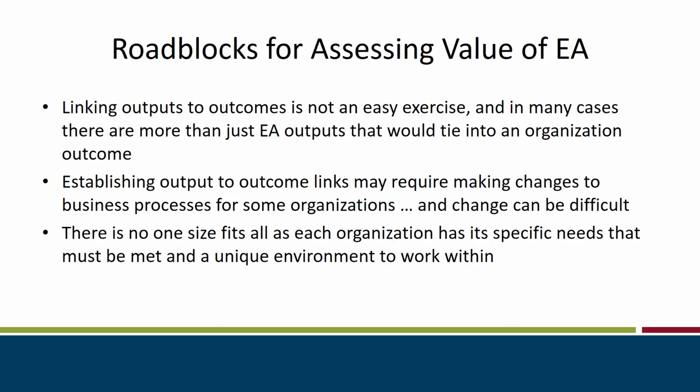When you look at the benefits side, the outcomes related to benefits, a lot of times it's very difficult to tangibly tie EA outputs to the benefit outcomes that you're looking for. Because typically there's a lot of other people that are involved along the way, project managers, innovation managers, business change managers, whatnot, that are contributing to the picture as well and want their own piece of the credit, so to speak. And so tying the benefits out can be a little difficult.